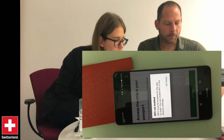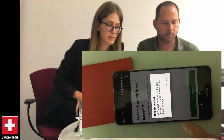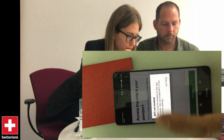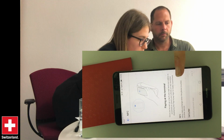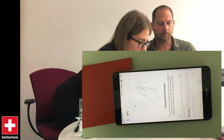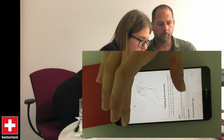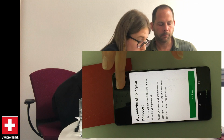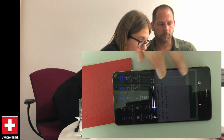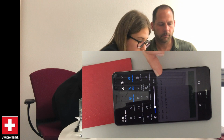NFC not enabled. Okay, so that means we need to enable the NFC technology now. On my phone, that's really easy. It directly pops up. Oh, that was really simple. Great. Alternatively, on most phones, you can also do it on the top. You scroll the top down, and then it would say NFC there, and you could enable it like this as well.